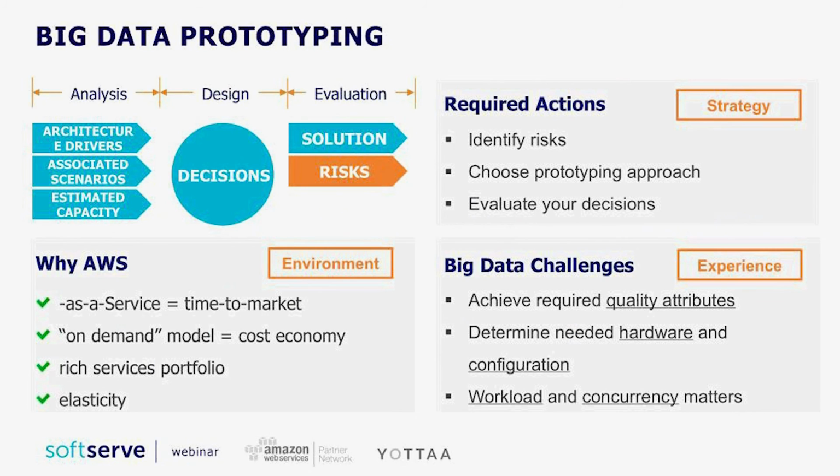Please take a look at the diagram on this slide. Risk mitigation in early stages is highly important because the cost of architecture redesign in the implementation phase is very high. That's why instead of implementing use cases, we concentrate on risk points. So how do you ensure that you are on the right track? First of all, you need to identify and document the risks and choose the right evaluation strategy for your solution.